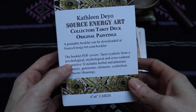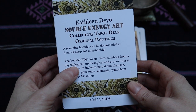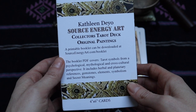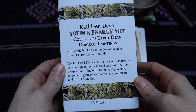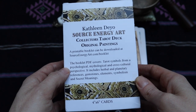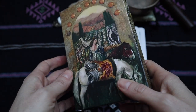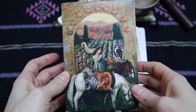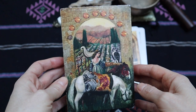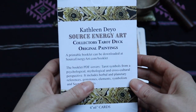But yeah, the tarot symbols in the booklet, it covers tarot symbols from psychological, mythological, cross-cultural perspective. It includes herbal, planetary references, gemstones, elements, symbolism, and secret meanings. So I haven't really used the book too much yet, but I looked through it and it seems quite interesting, you know, with all those associations.